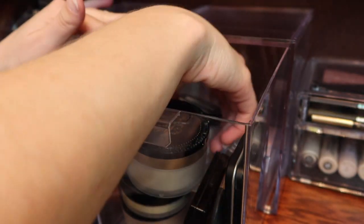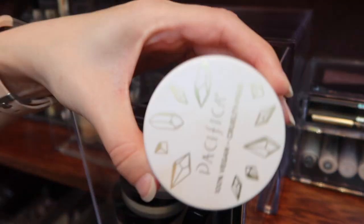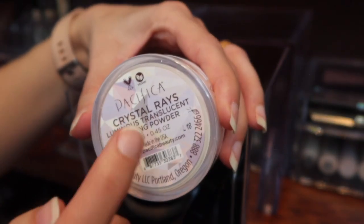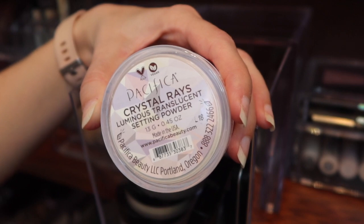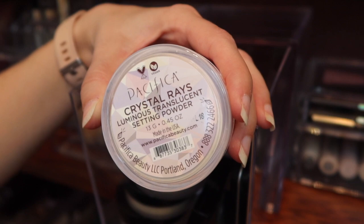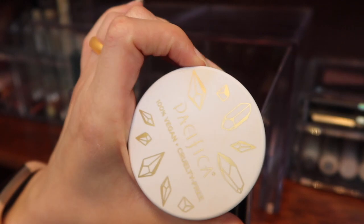Alright, for powder, let's do one I haven't pulled in a while. Let's do this one. This is the Pacifica Crystal Rays Luminous Translucent Powder. I bought this maybe this time last year, or maybe a little bit earlier in the year. Anyways, it was off a couple of recommendations of YouTubers, and I just can't get down with it, but I keep wanting to give it a try. So let's pull this for the week, and we'll put back Hourglass.